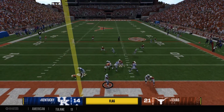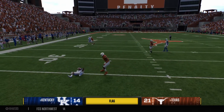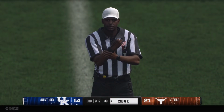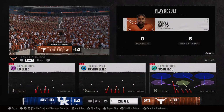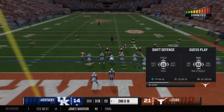Looking to pass here on 2nd down. Fires it to the wideout. He's got an open man downfield, and it's caught. They make the tackle there, but a penalty marker is on the field. Let's see what that's about. Costly holding penalty there. Backs him up 10 yards. 2nd down play coming up.